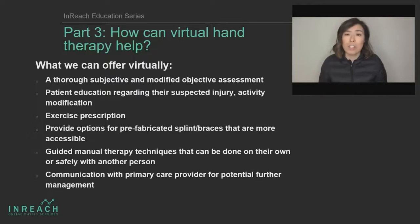Again, there's going to be some limitations to assessment and treatment, but with my role in InReach, my goal is to be able to reach patients who would not otherwise have access to a practitioner that would be able to manage their injury adequately. I'm hoping that providing some education and management strategies virtually is going to be better than the alternative of no treatment or limited expertise treatment.